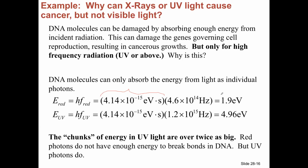And that is in particular why the chunks of energy that the molecules can absorb are over twice as big. And so the chunks of energy in red light are not enough to really break bonds in DNA and cause damage. But in UV photons, they can. Again, in this example, the algebra and mathematics is significantly lighter than the past few chapters, which is hopefully a nice break for you guys. And I think it's a little bit easier to get. So hopefully the problems will go a little bit quicker this time around for you guys.